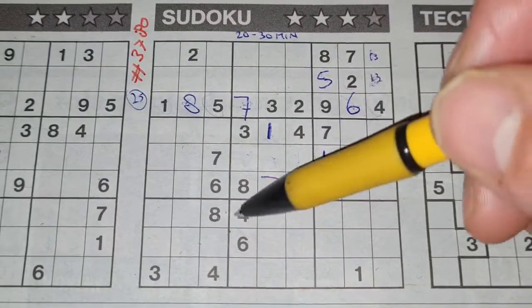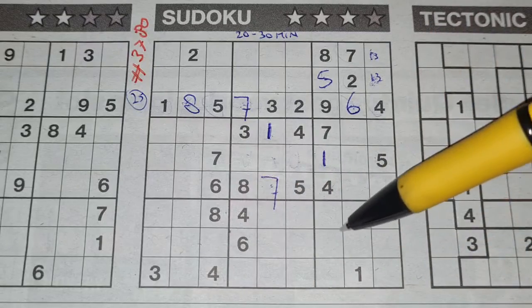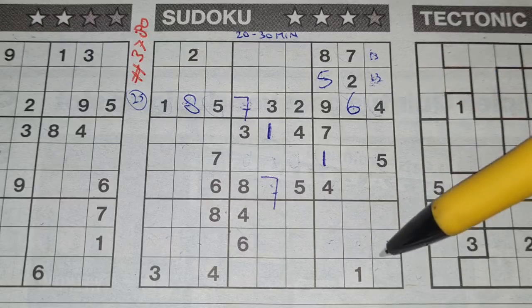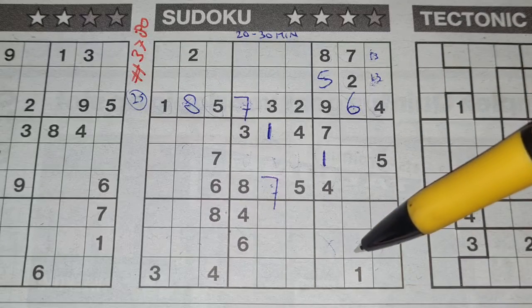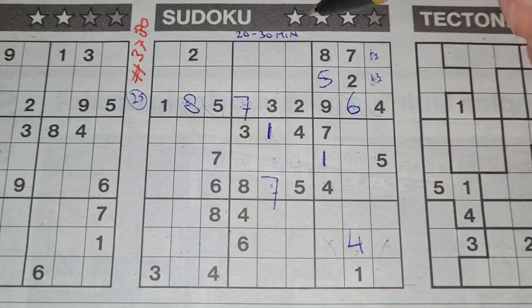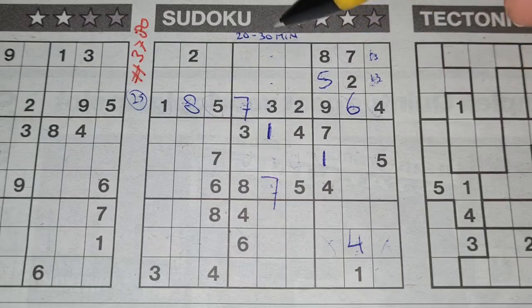Alright. 4 in this row, 4 in the last row. So the row between, the only 3 places for the 4 should be here, here, or there. We see there 4, no 4 there. Here 4, no 4 there. The only place for the 4 should be there. Alright.